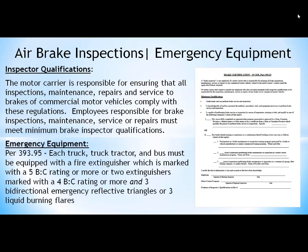Emergency equipment, Part 393.95. Each truck, tractor, and bus must be equipped with a fire extinguisher which is marked with a 5BC rating or more, or two extinguishers marked with a 4BC rating or more, and three bi-directional emergency reflective triangles or three liquid burning flares.